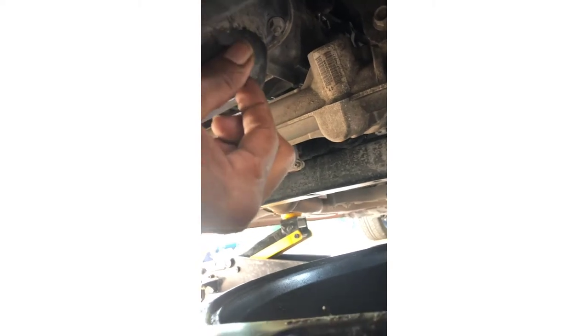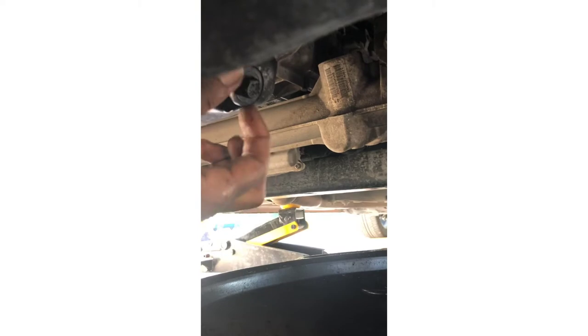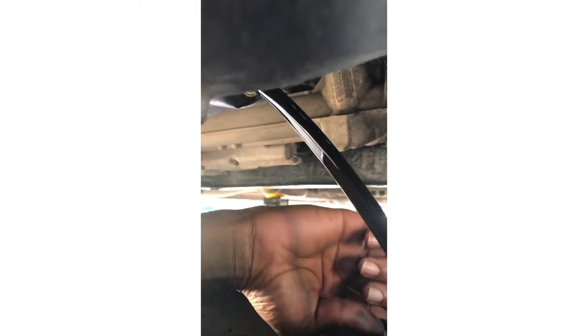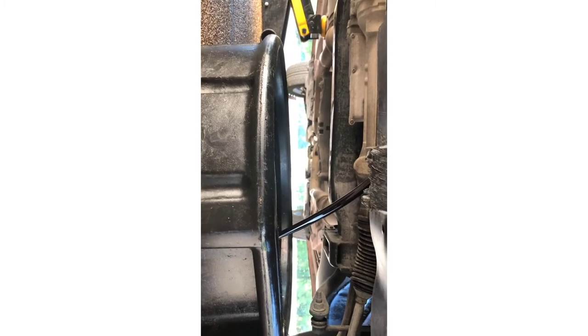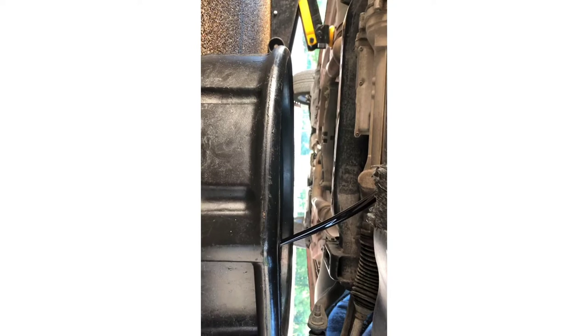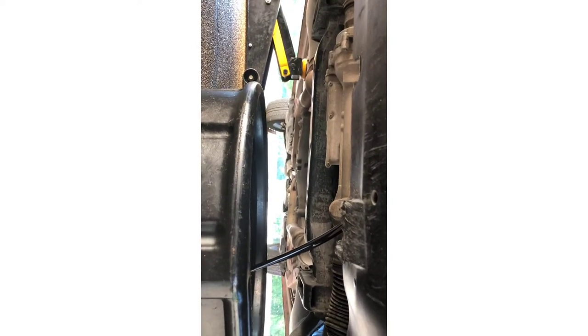Once I get it loose enough to turn with my hand, let that drain. Once that stops draining, you'll come back under there and put the plug right back where you got it from. And after that, you're done being under the car.